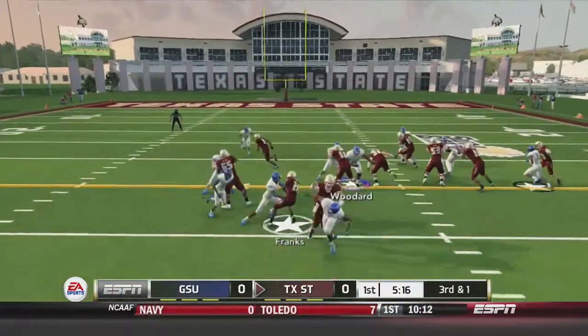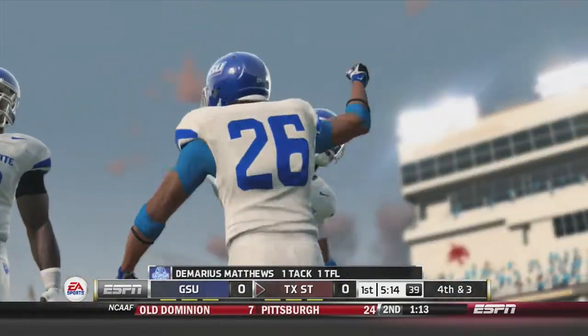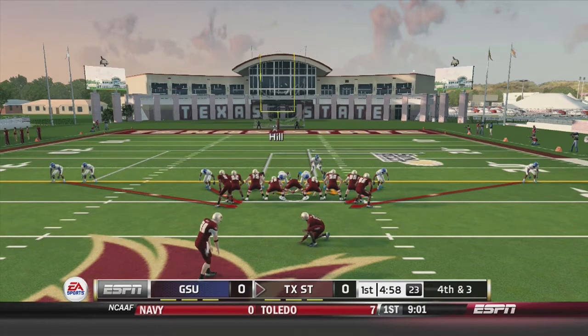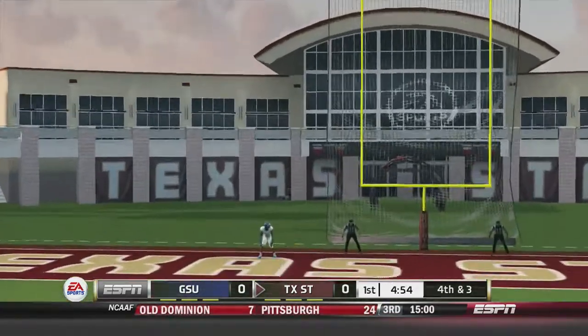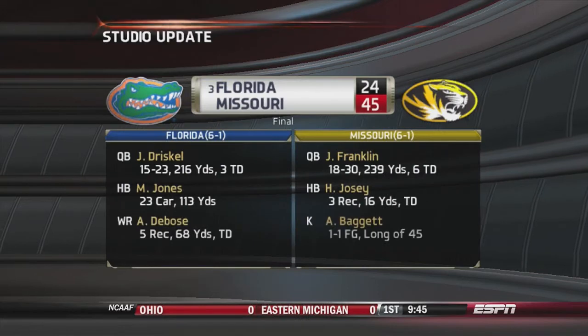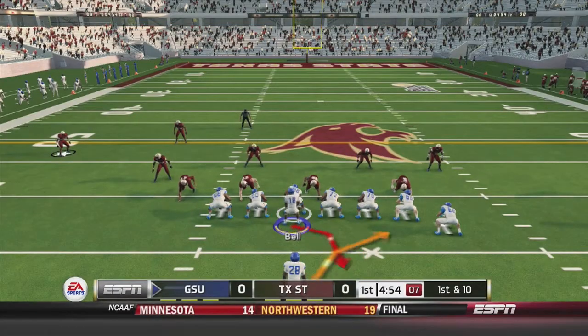3rd and 1 now. Arndt's going to hand off to Franks, and he's stuffed in the backfield for a 2-yard loss. That's going to set up this long 56-yard field goal attempt almost from midfield. The kick is up, and it is wide left. That would have been good if it was online. And we have a studio update here. Number 3, Florida goes down to Missouri 45-24, and number 8, Alabama beats Arkansas 31-24 to improve to 6-1.